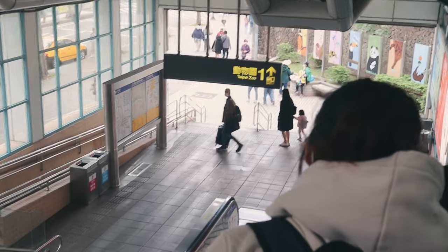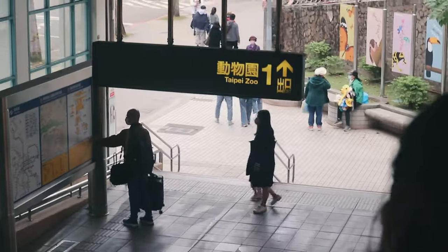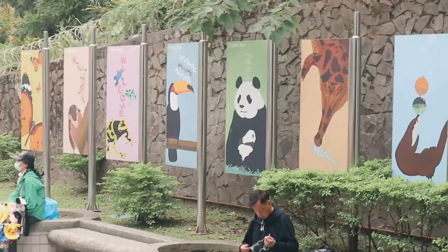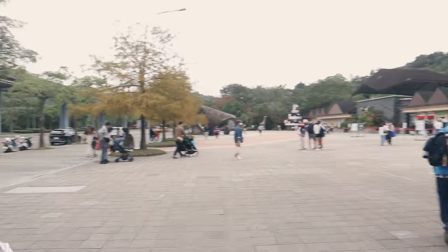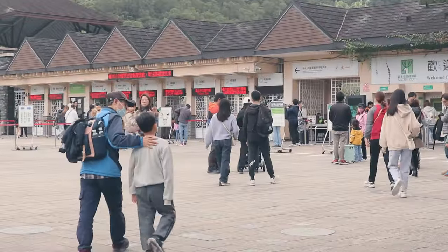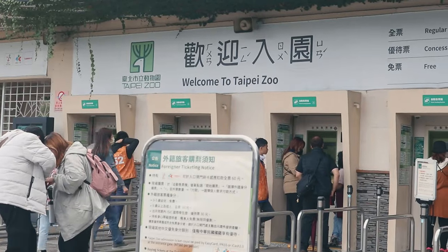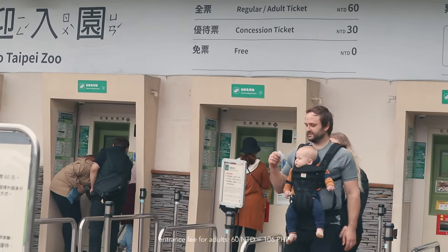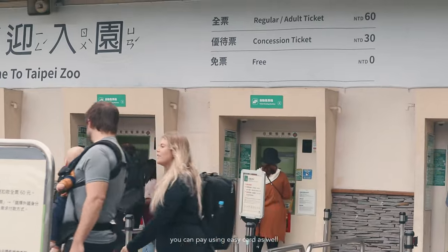We're finally here at Taipei Zoo! Hopefully, hindi mahaba yung pila. Parang ang daming tao today. We're here at Taipei Zoo Station, guys. So vibrant. It's giving me Korea vibes. This whole area is so aliwalas. There's the entrance to Taipei Zoo, guys. It's 60 NTD for regular adult. So bibili tayo niyan. Pwede kayo magbayad through Easy Card din.